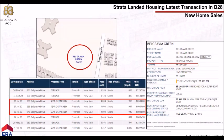Okay, it is important for salespersons to know what is the nearby comparable and what is the recent transaction price as well. Inevitably, potential buyers who are interested in Belgravia Ace will definitely ask or search for some data on it, and it will be good that you can use it as a reference. The last semi-D that was sold in Belgravia Green is 3.858 million. So as you can see from the table, take reference from it. How much do you think the developer will price for Belgravia Ace?